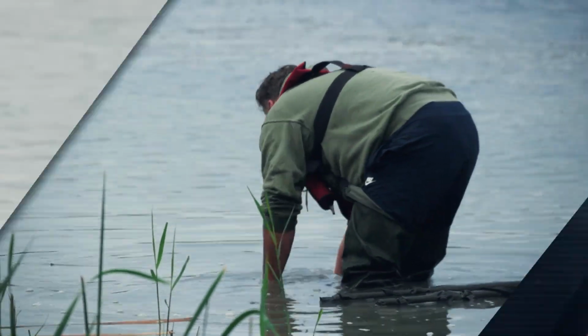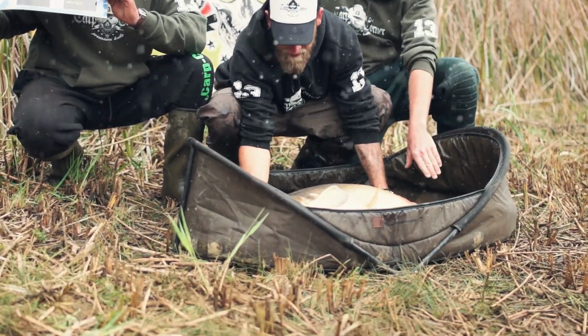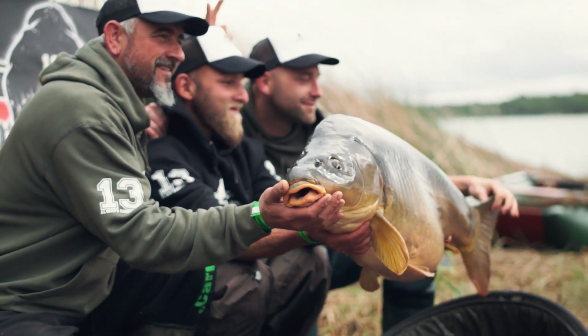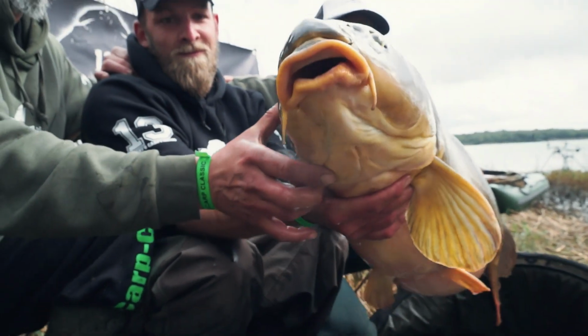No sooner had we left the Polish team than we heard the German team in Peg 87 on the island had caught a brace of massive carp, weighing 24.3 and 22.8 kilos. Guys, just one night and 2 fantastic fish. That's a brilliant start for you. You must be happy with that. Yeah, we're so happy. We're very proud to catch two beautiful big mamas.